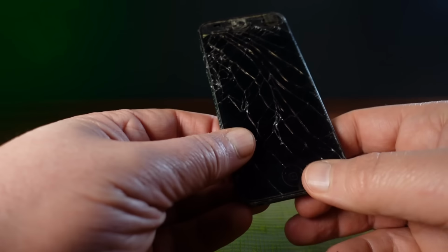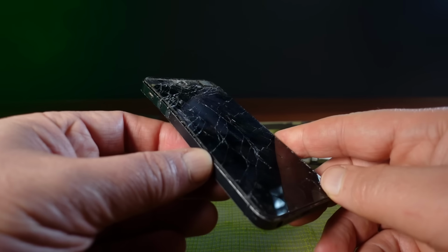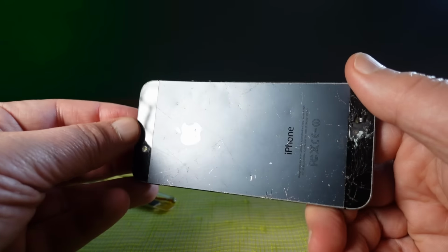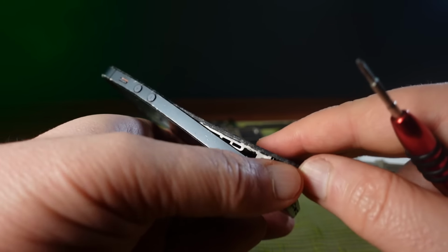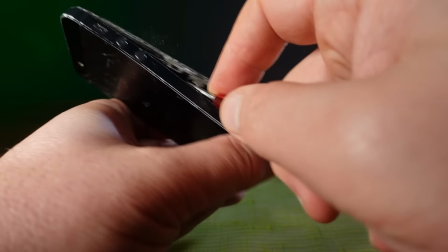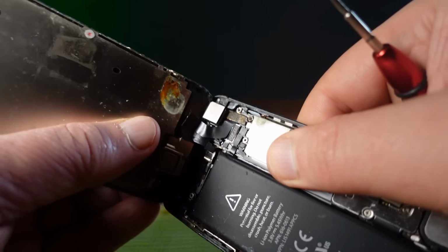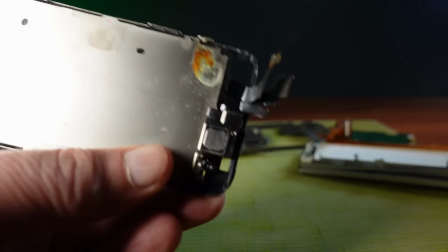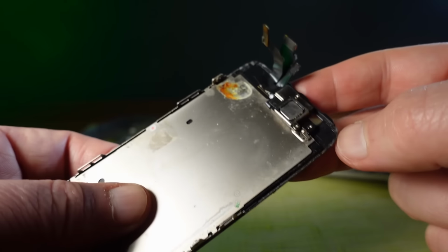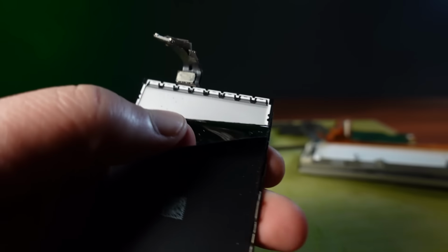Well, since I have a large amount of really broken crap, such as this very smashed up iPhone 5, I'm going to see if I can get the white LED backlight out of this iPhone and transplant it into the Nokia. There's definitely some bad corrosion going on in here, but let's get to the backlight and see what we've got. Carefully tearing the layers apart, and there it is.